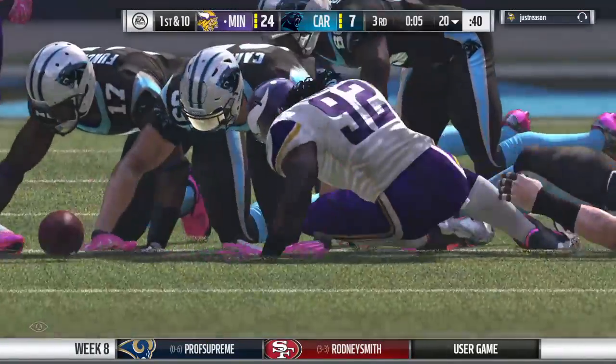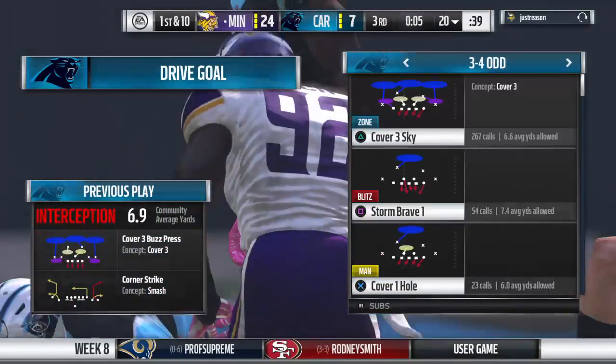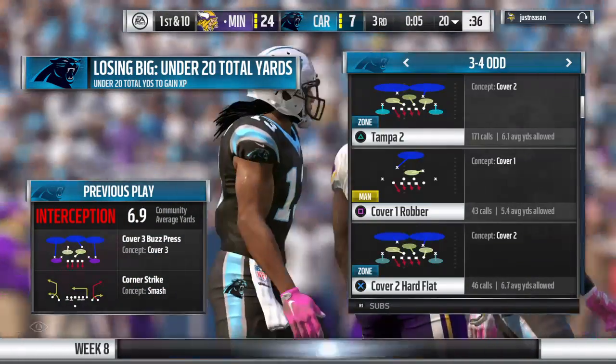And it's picked off. And a big turnover there as his guys will get the football back.